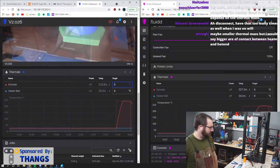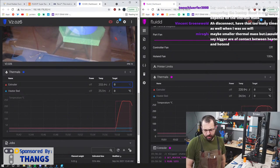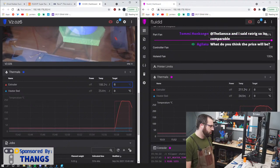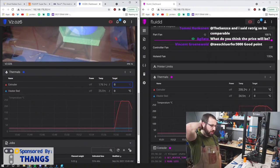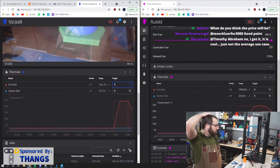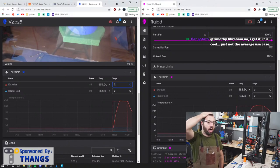Sorry, FLSUN. Your printer is printing just fine. Thermal mass, it's actually much less thermal mass, but the heater is a better design and is more efficient because E3D is using a proper integrated heater block instead of just taking an off-the-shelf item and shoving it in a block of copper like everyone else has been doing. So when you go to something new, you can get by with having a smaller heater and a more efficient design because you're able to respond quicker to the demands of flow change and whatnot.